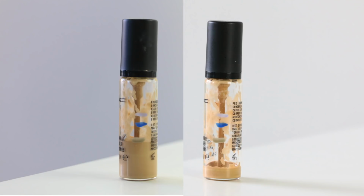This one was taking quite a while. I believe this was a carry-on from my summer project pan, and I was taking a while to use it. But then when I started using it sort of mixed with my foundation and more of it on a sponge, I started getting through it really quickly. So that was a pretty easy one to use up.